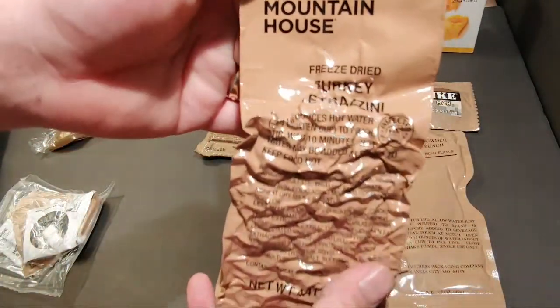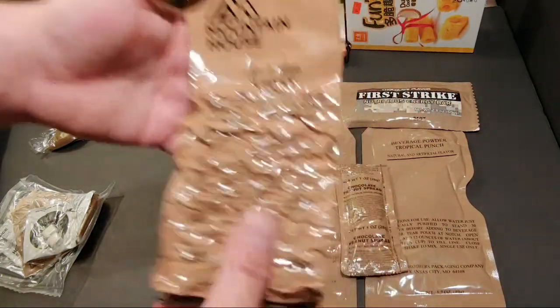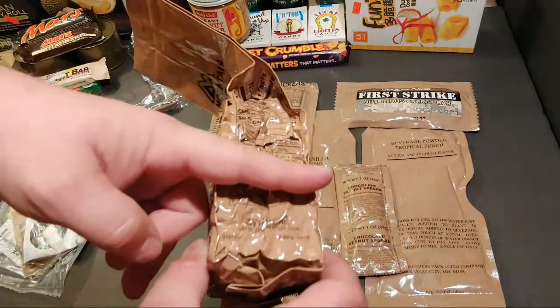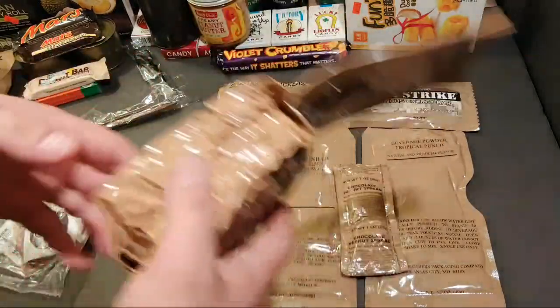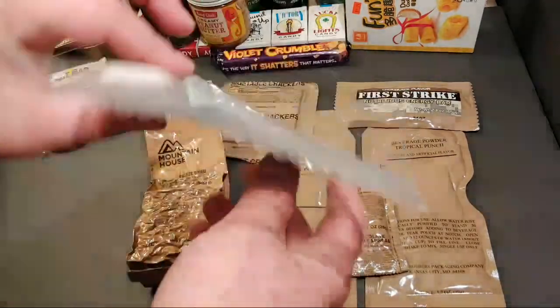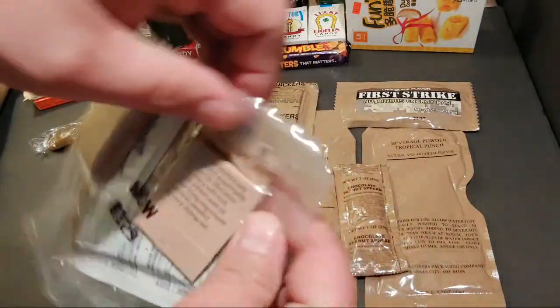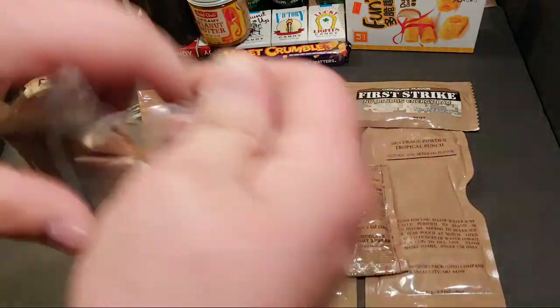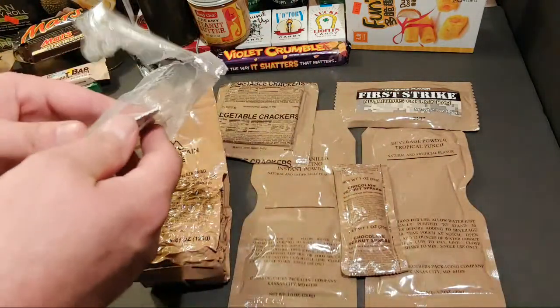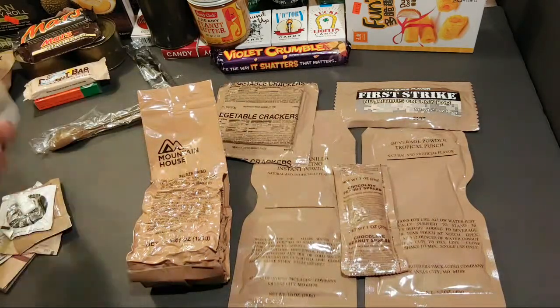And here we have our turkey tetrazzini. This is a 4.41 ounce, 125 gram main. Makes tons of food. Right now I'm only going to make probably about half of it. There's no point in me making a huge serving of this, because it's just so much food for me to eat right now. Now this is a vacuum packed accessory packet. Let's see if we get a hiss out of this thing. I doubt we will, but let's just try. Maybe a little one. That's not usual. This is also uncommon for the accessory packets nowadays.